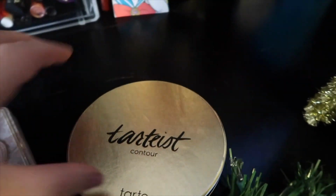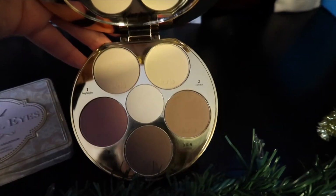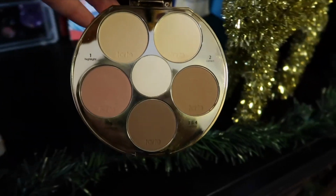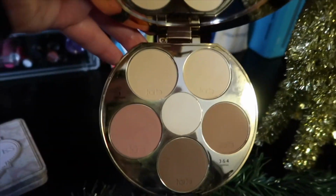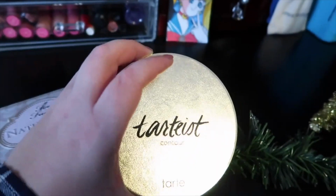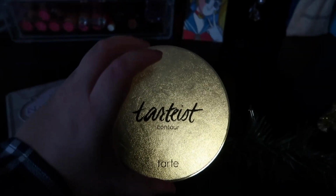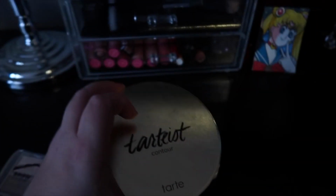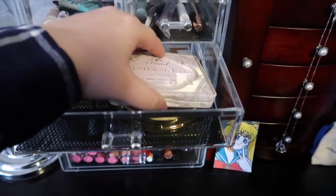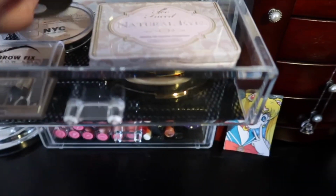And then another beginner thing I got was this Tarteist contour kit, which I thought was absolutely adorable. It comes with a highlight, 2 contour shades and a kind of dark blush. It was cute because it all worked together really nicely. I think Tarteist had 2 or 3 of these contour palettes, so the blushes and contours were a little bit different, so you can get different colors depending on your complexion. So that's my little beginner drawer from when I first started doing my makeup.